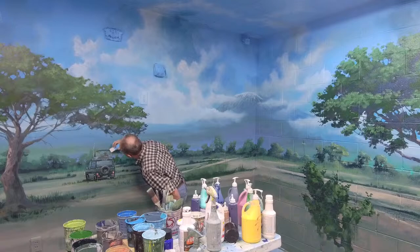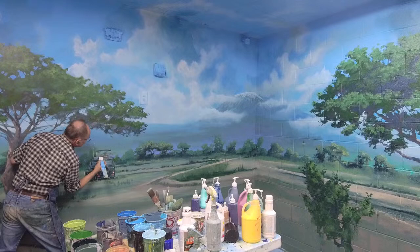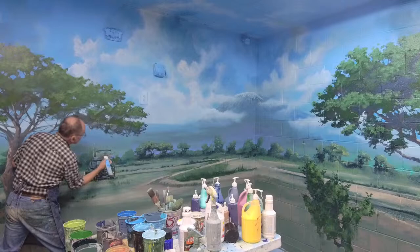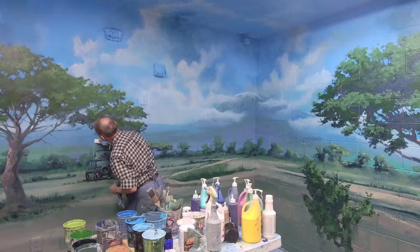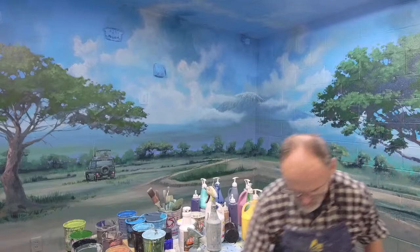I'm using a paint stirrer as a palette knife at the moment. Getting a little highlight, white highlights on this Jeep, or whatever it's called. The antenna there. All right.